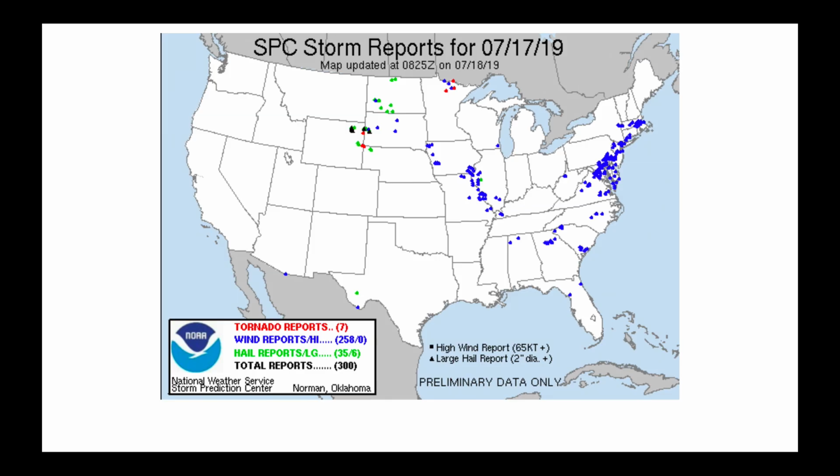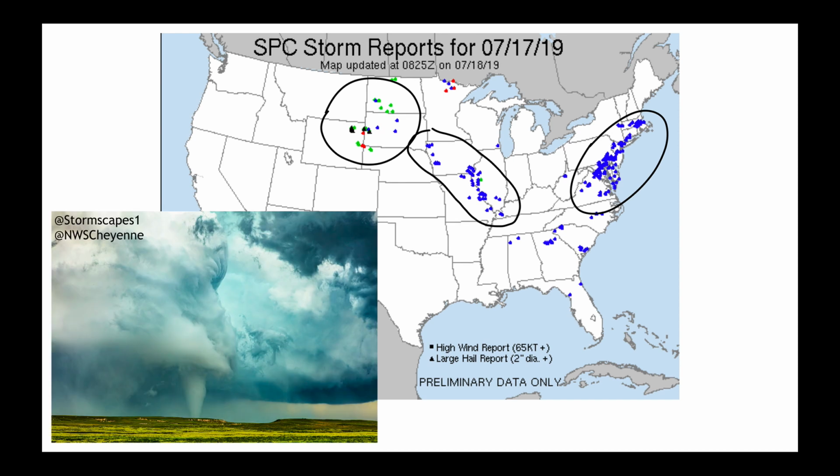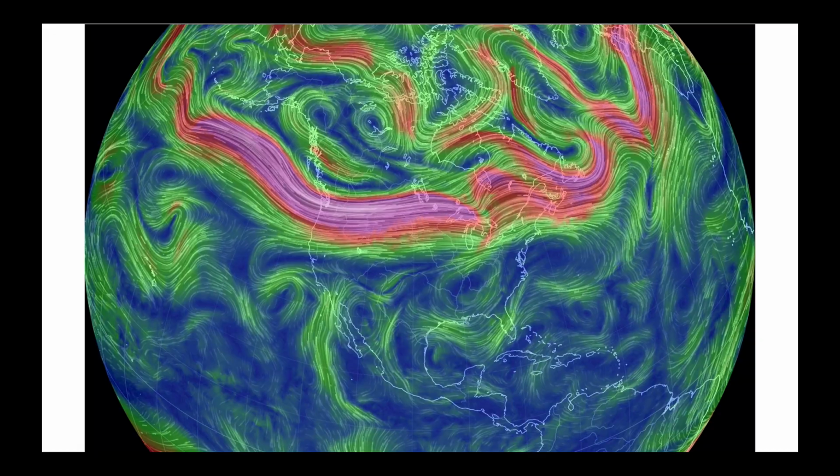And just to take a look here at storm reports from yesterday, we picked up 300 reports. Look at the line right in through here where we picked up those wind reports from that squall line. Same thing here in parts of the northeast. But some of these storms back here on the western side of this system were very photogenic, including this incredible view here of a tornado in Wyoming. And that is just stunning to say the least. But a lot of us were dealing with a lot of very adverse weather out of this.